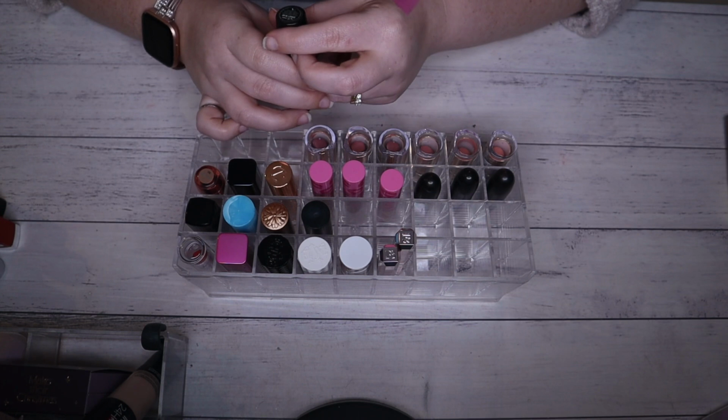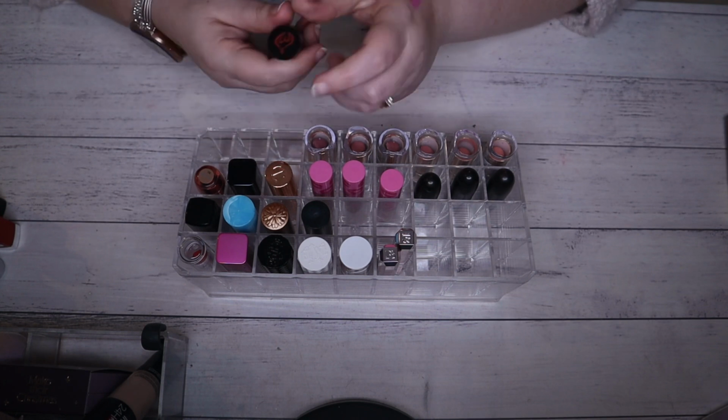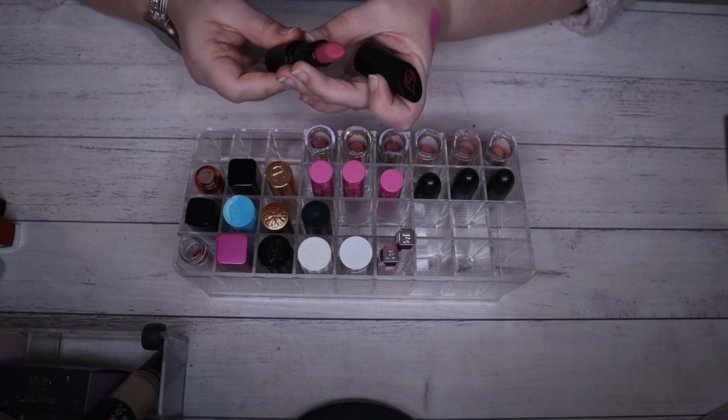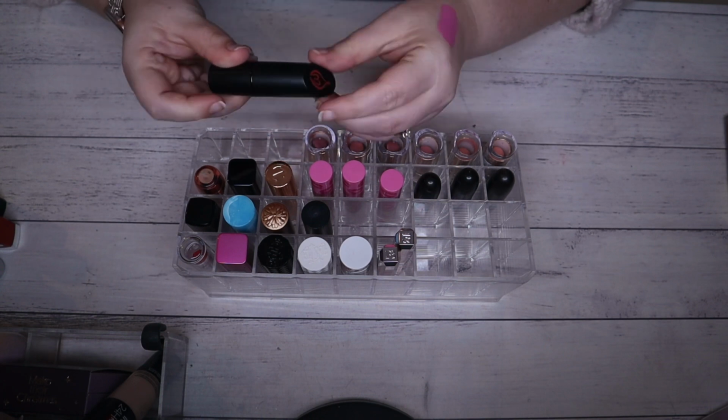This next one here is in the shade Sunset Boulevard. I'm not actually sure, I can't remember what the brand name is for this one. But it is this really nice sort of like pinky nude sort of colour. Again, I don't reach for it, so I'm going to declutter it.